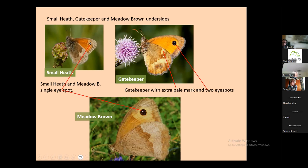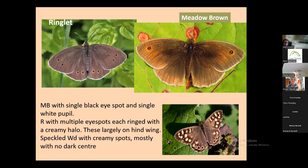Now, the ringlet I've put here because, again, possible confusion. When male meadow browns, which are these darker ones, get a bit worn, and the ringlets get a bit worn towards the end of July, they do look very similar. But notice on the hind wings, the ringlet has eye spots, and the meadow brown has none at all.